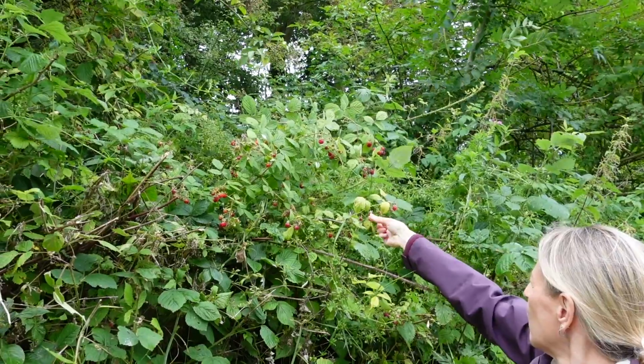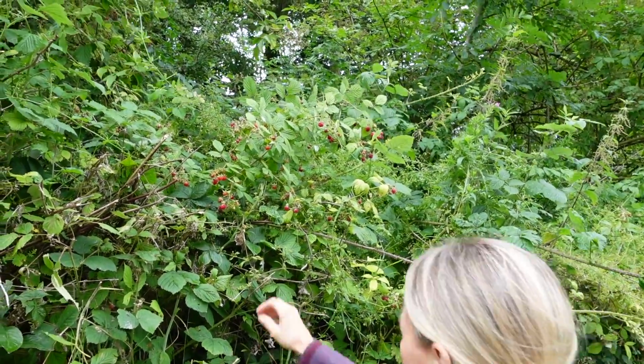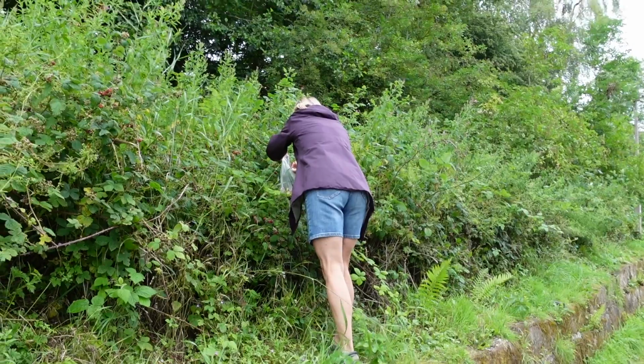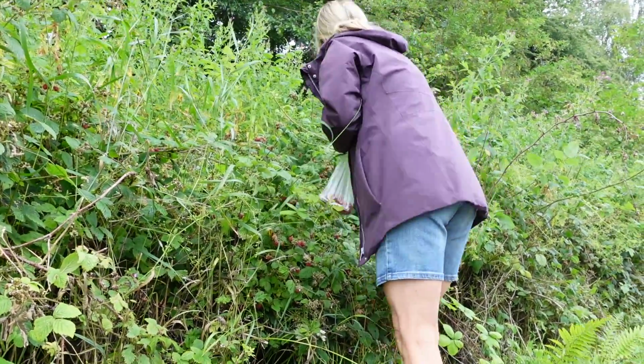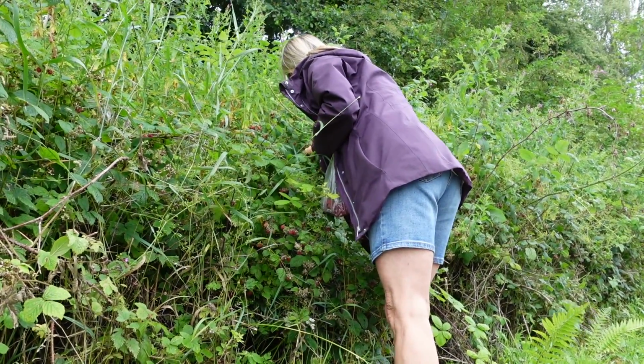Yeah, wild raspberries. Quite small, but they're beautiful. They're so sweet. Now she's after the good stuff, the stuff that nobody else can get, unless they've got a stool like us. Just have to hope the Alsatians don't come and rip us to pieces whilst we're doing it.